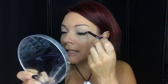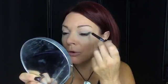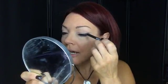And you can use any colors you want. All right, so I'm just giving you ideas and colors that you could play with. And I like to use colors that I think most people don't gravitate towards because I think it's fun to experiment, because most people do the grays or the browns and the neutrals. Have a little fun with your makeup.